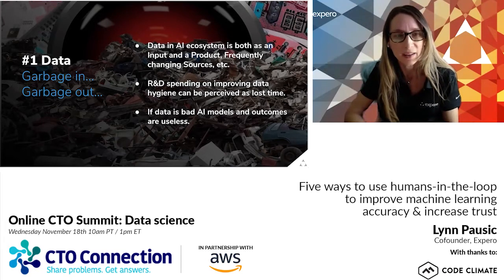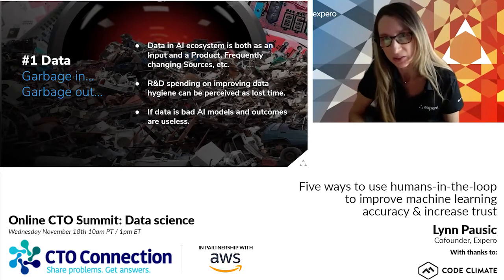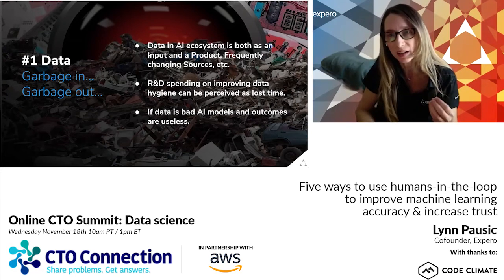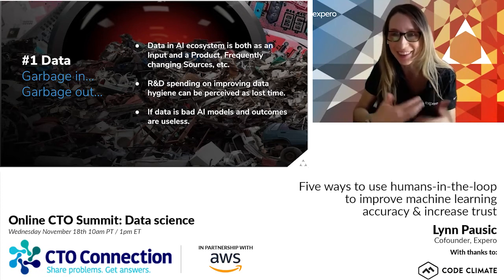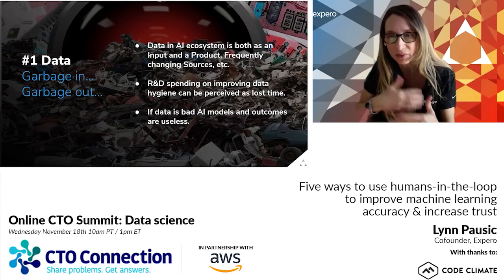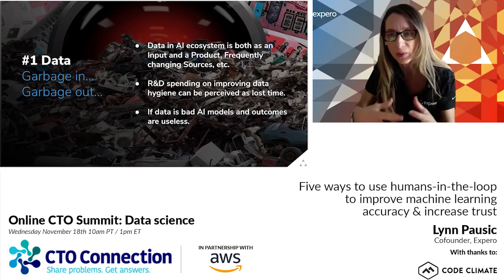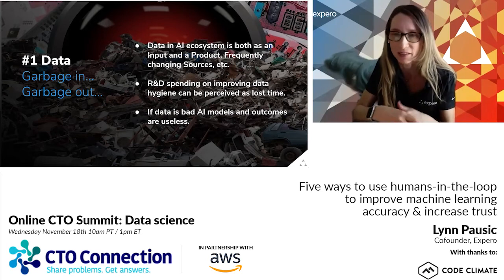Many of you have probably heard this old adage, garbage in, garbage out, right? AI ecosystems are interesting because from a data standpoint, they're ingesting tons of data, but they're also delivering new data as a product. After you run your models and come up with these wonderful findings and outcomes, that sometimes serves as the input to the next run of your model. So round and round we go in this cycle. We may start off with clean data, but on the way to evolving the learning, we may end up with more muddiness in our data.